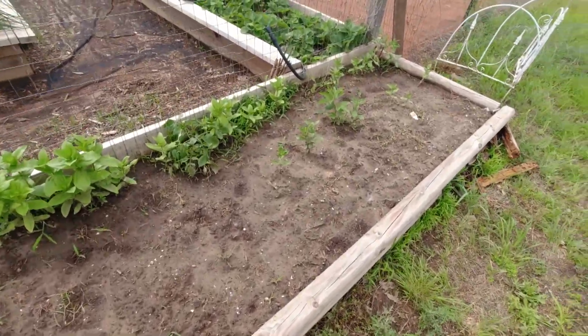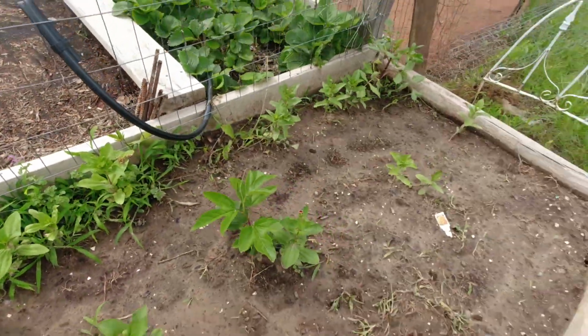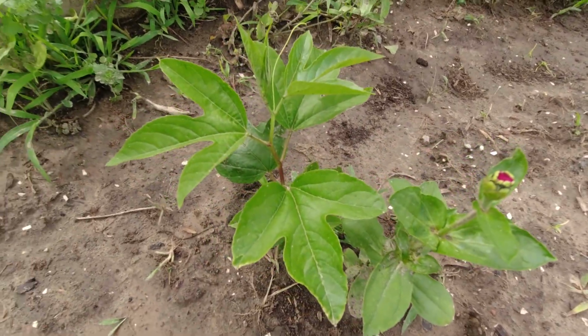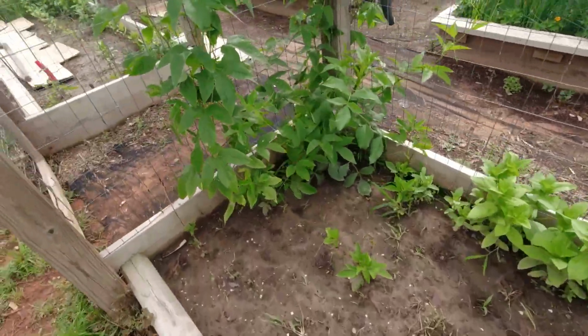It was just full of crabgrass. It all looked like that right there between those zinnias. I need to get in there and get that. That's a passion flower. Come up, volunteer. That's a big vining thing, so we need to transplant that. So that's what's growing up here.